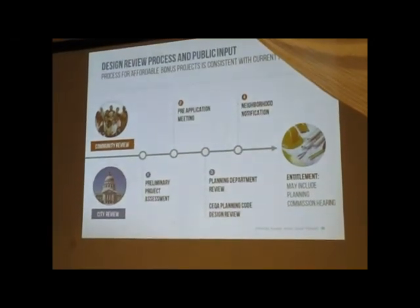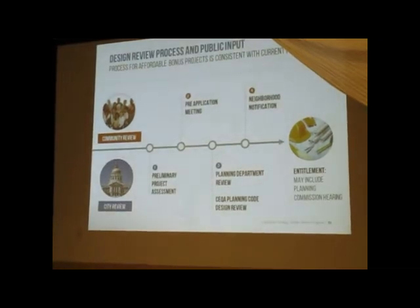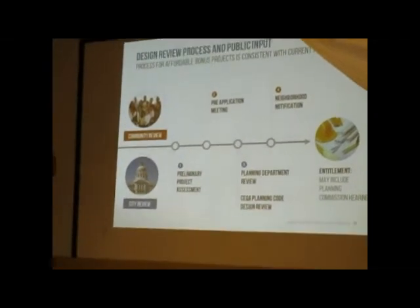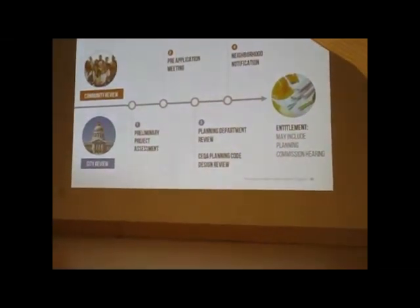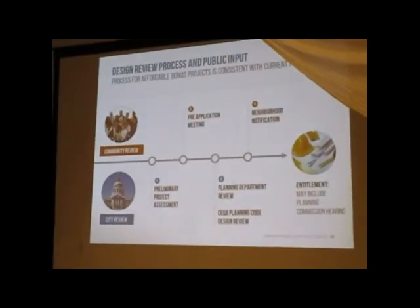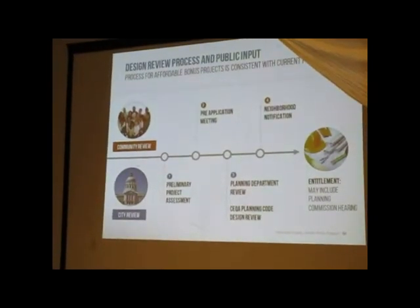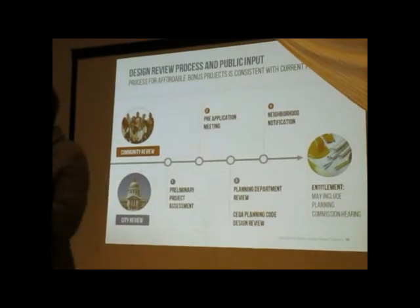Then they have a pre-application meeting with the community. They're required to notify people within 200-300, I don't know how many feet, of their home or their property. Then all of those comments are sent to the planning department, as well as the initial application. That goes through environmental review to make sure that we have the water, sewer, infrastructure, transportation, all of the things that we need for that building.